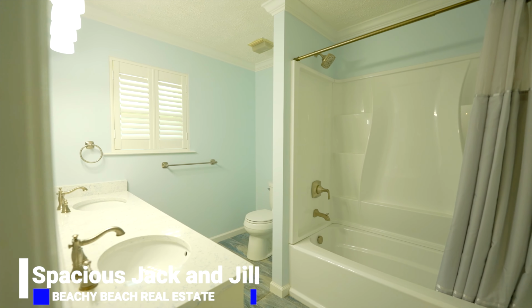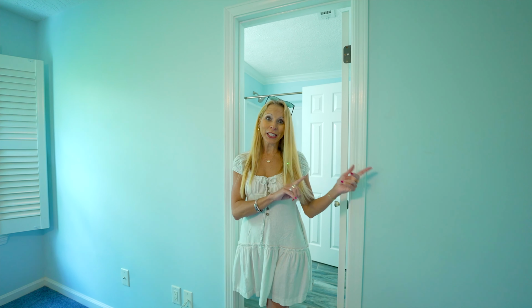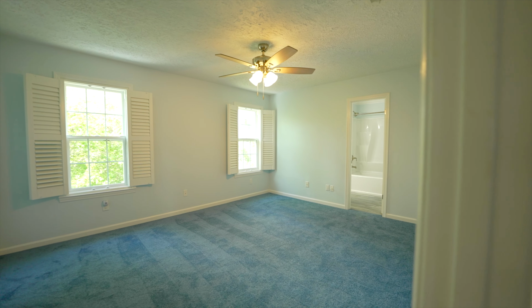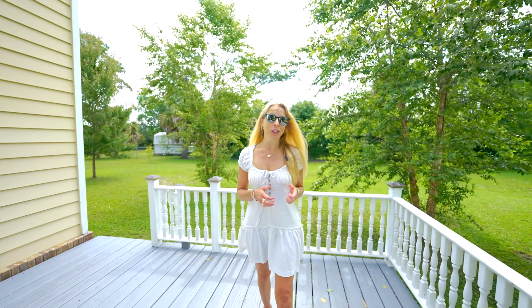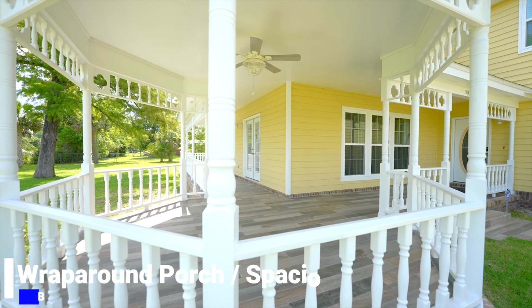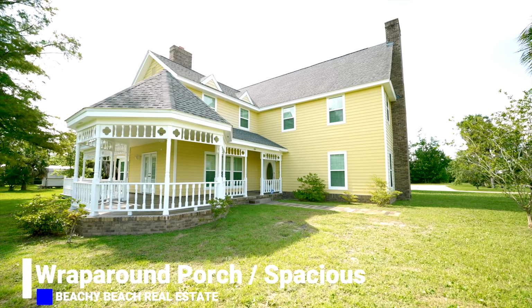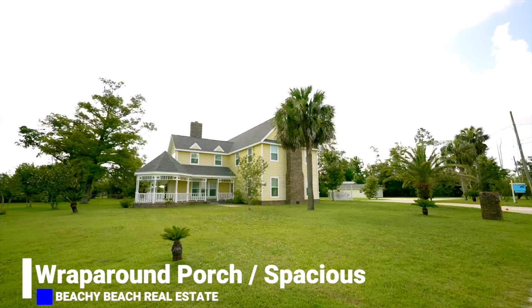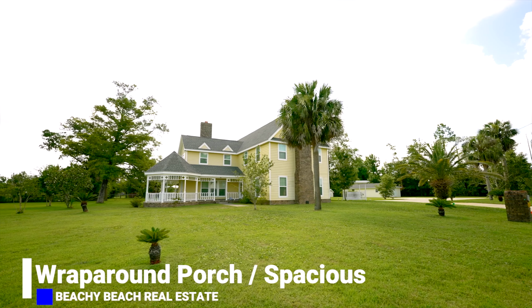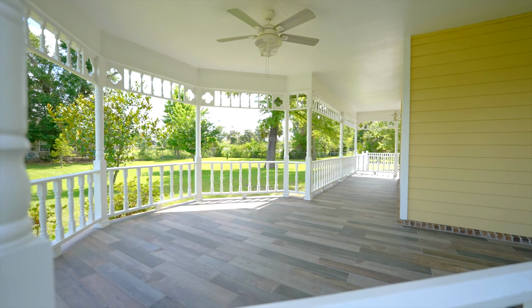So additionally, in the upstairs, you've got this beautiful, spacious Jack and Jill that's been updated as well. It allows the kids from each room to access it, and there's plenty of space in these bedrooms. As expected with a good Southern Victorian home, you've got this almost full wraparound porch around this whole beautiful home. So much space for you to enjoy that outdoor living, and room for the kids to grow on a full acre. That's virtually unheard of. This home is a Southern beauty.